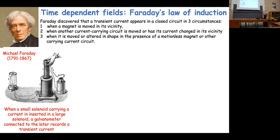Faraday extended this study. Up to now, the study was restricted to magnetostatics. What happens with DC currents? What happens with fixed charges? What Faraday started to study is what happens if the current varies, what happens if a magnet is moving in the presence of currents. And he established the laws of induction.